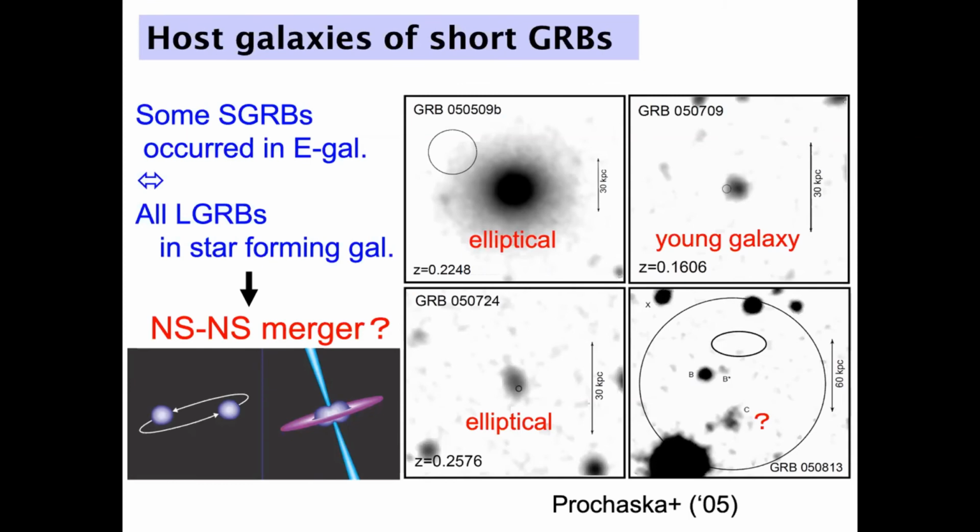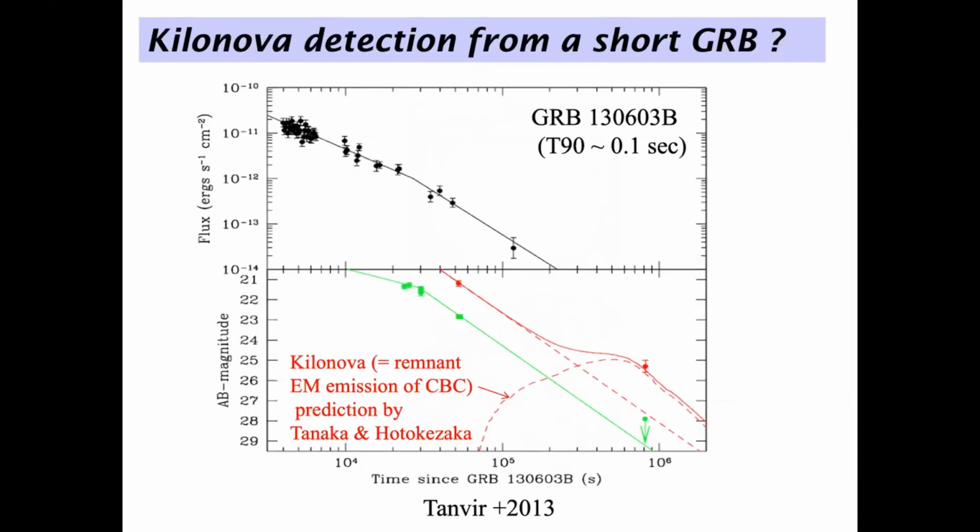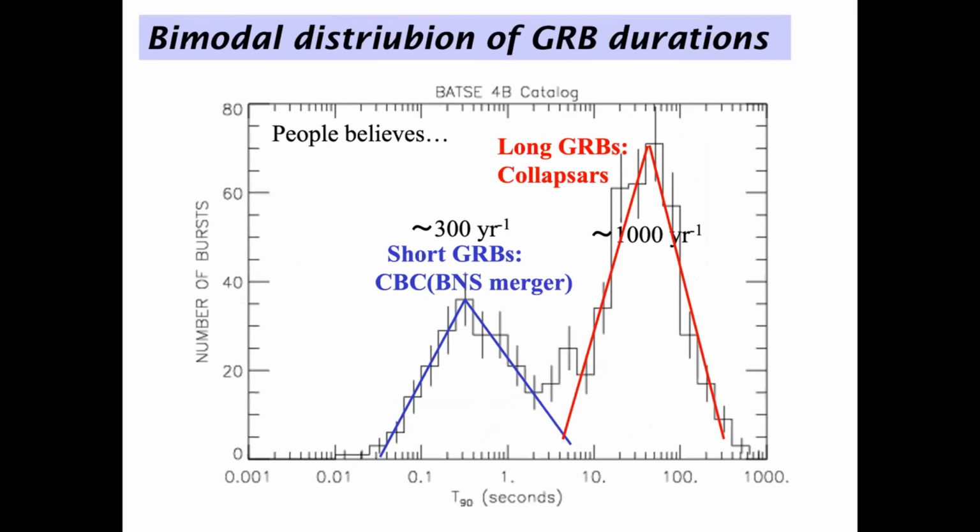Elliptical galaxies have only old stellar populations, so CBC, compact binary coalescence, neutron star mergers, became the most plausible candidate for short GRBs. And subsequently, a possible kilonova detection from a short GRB was reported. This is a famous event. So soon after the Swift era began, it was believed that short GRBs are CBC in origin.